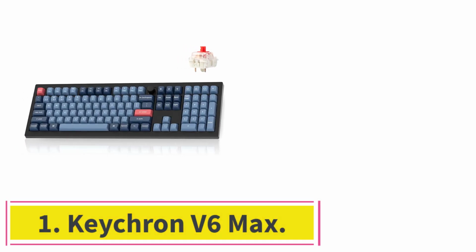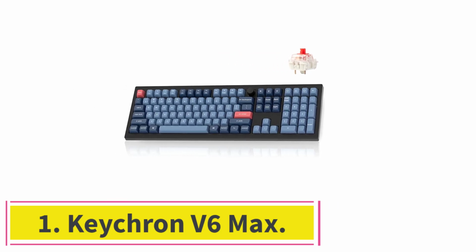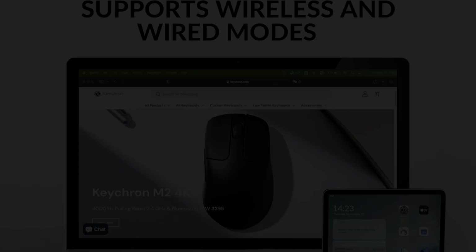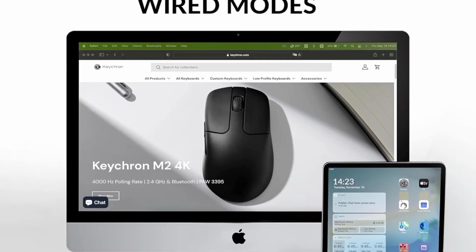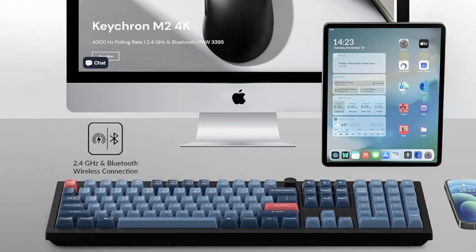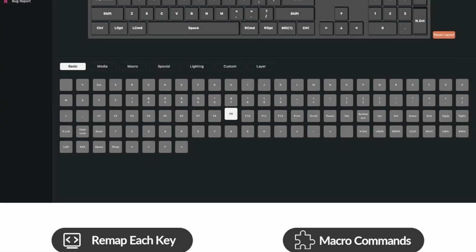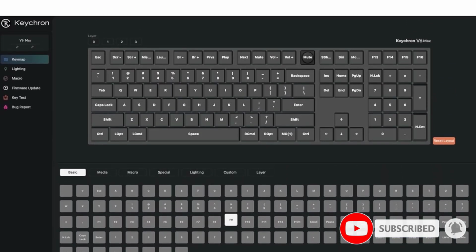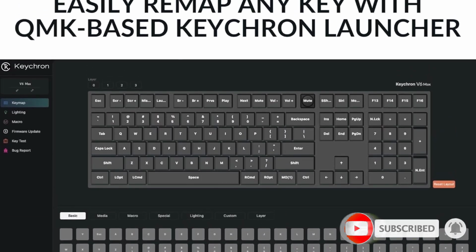Starting at number 1. Keychron V6 Max. The Keychron V6 Max doesn't necessarily advertise itself as a gaming keyboard, but for our money, it's the best on the market. It has all of the features that we're looking for in a full-sized mechanical keyboard: N-key rollover, PBT keycaps, a choice of 3 different switch options, and full wireless support.